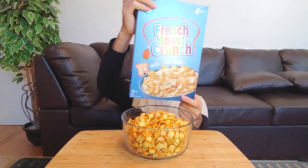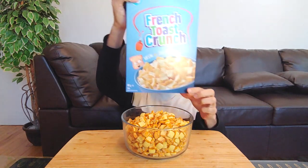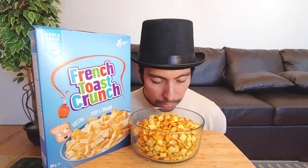That looks, dare I say, amazing. That is maybe the first cereal that looks better than the box. Look at the color. Way better. First time in history, it looks better than the box. And that maple, that mapley.